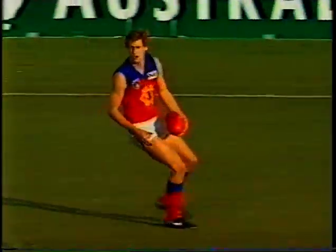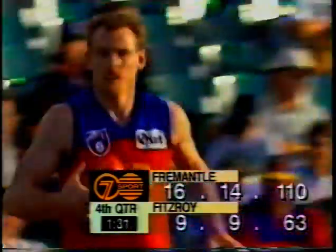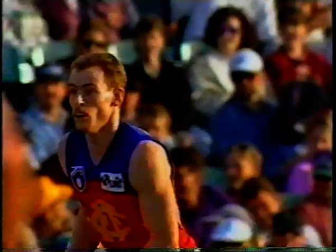Hawken, great hands out in front and a terrific lead. He goes short into Stretch, and Stretch is forced back by Ridley. So 65, 70 metres out, as he normally does, just bangs it away.